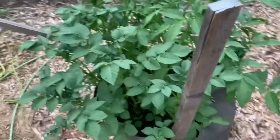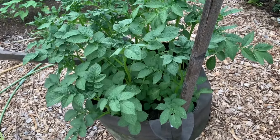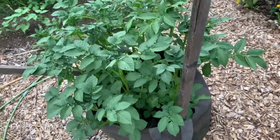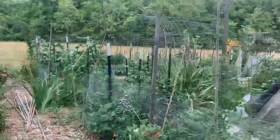All right, here's a bag of potatoes that I planted in mid-June, and it is doing great. And I'm hoping that I get another batch of potatoes in August or so. I got to come in and mulch that full up to about right here.